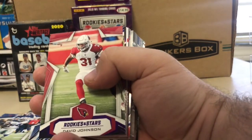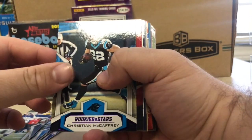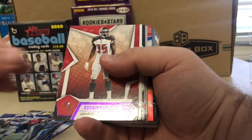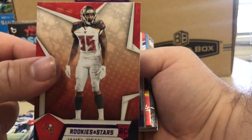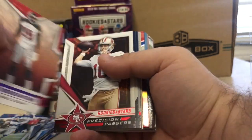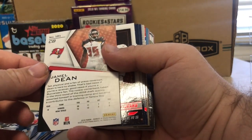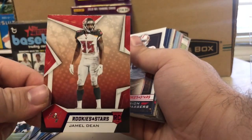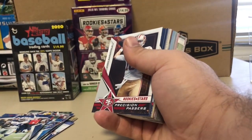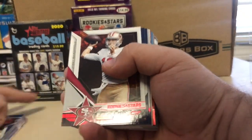All right, here are the purple parallels. David Johnson, not a star, not a rookie. Christian McCaffrey, definitely a star. Jamel Dean is a rookie. You never heard of him, but he's on the Bucks. Is he an offensive player? No. Two interceptions at Auburn last year. I was going to say, if he's an offensive player, his value immediately goes up because he has Brady now, and people love that.